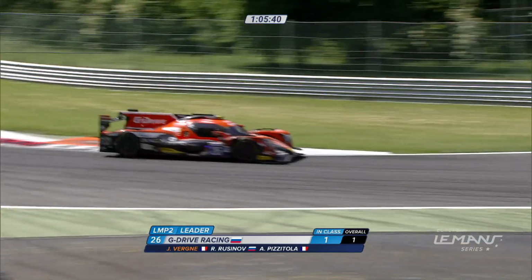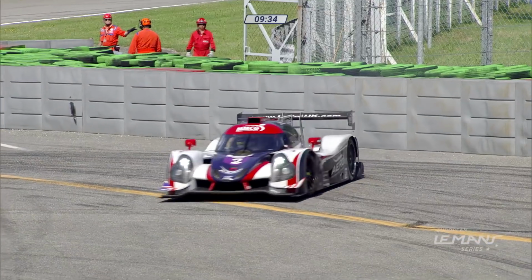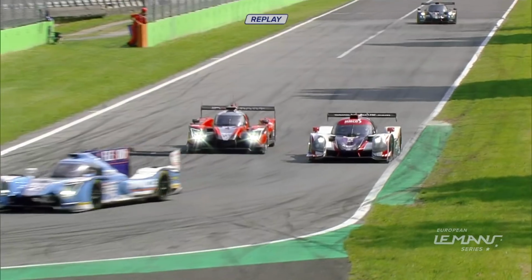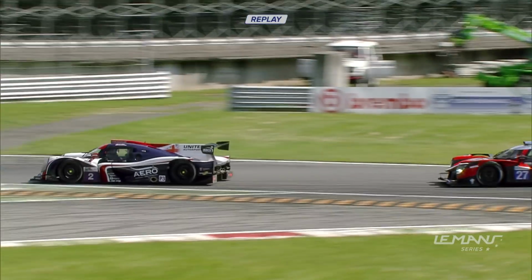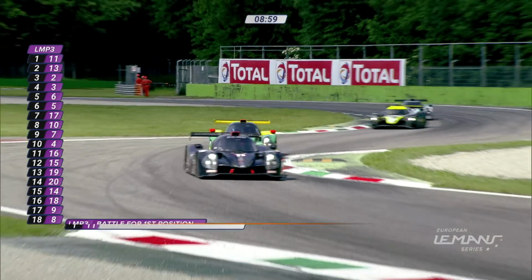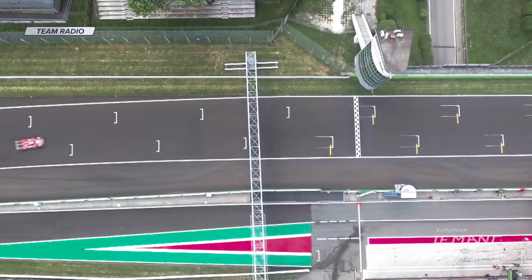Still leading G-Drive, now with Jean-Eric Verne on board in his first European Le Mans Series race. LMP3 had looked secure in the hands of John Falp, but contact with the number 27 IDEC Sport car at the first chicane left the United Autosports driver with a puncture and no hopes of victory. Slipping through into the lead, Kay van Berlo for Euro International, narrowly ahead of Martin Hipper in the number 13 Inter Europol car. Final corner for Jean-Eric Verne, and victory for G-Drive at Monza.